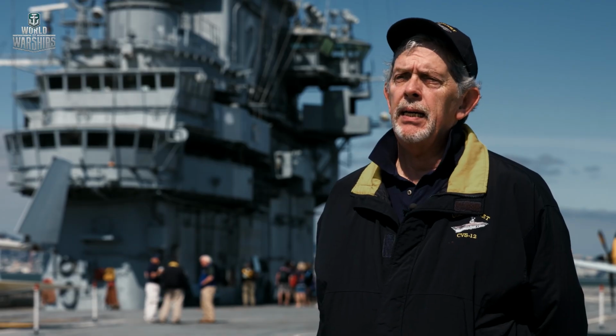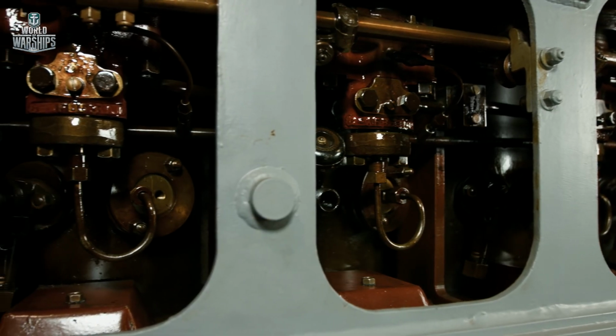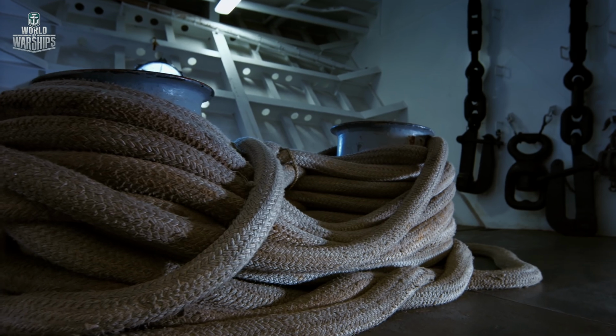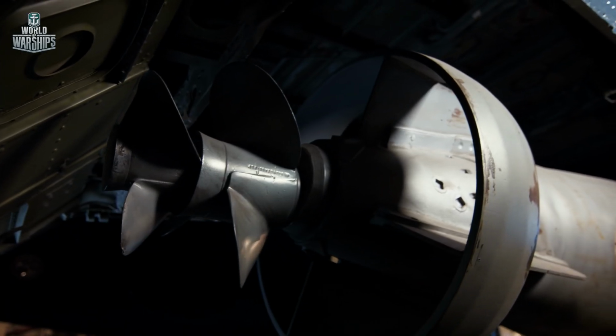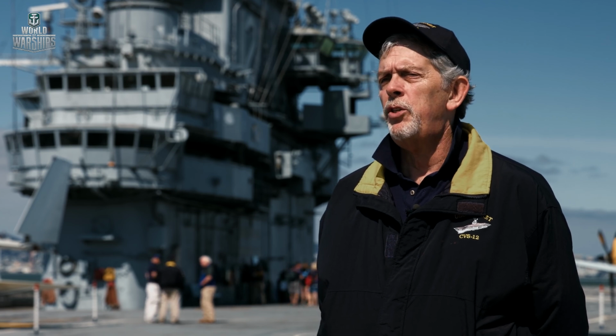She had an enviable record, one of the best records in World War II. She fought in 59 battles and was never hit by a bomb, never hit by a torpedo, never hit by a kamikaze. During all that time, she was considered one of the luckiest ships in the Navy.